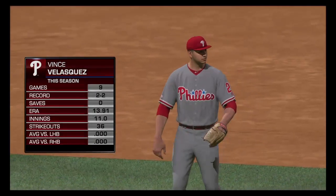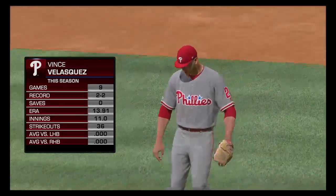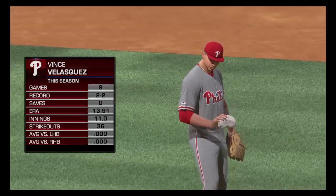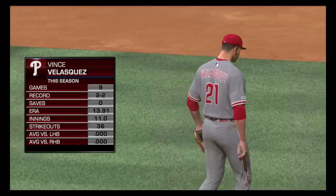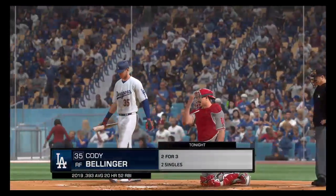Velasquez is on to pitch now out of the bullpen in the bottom half of the 8th. Number 21, Vince Velasquez. So here's the cleanup hitter, Cody Bellinger. He's batting cleanup in this one.